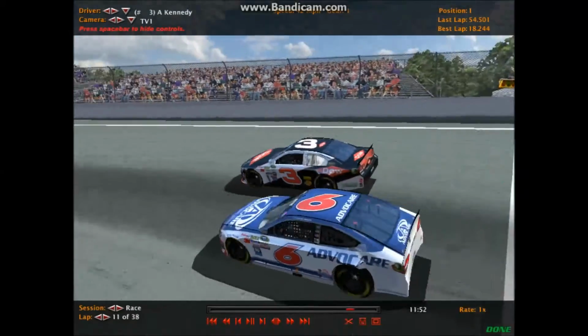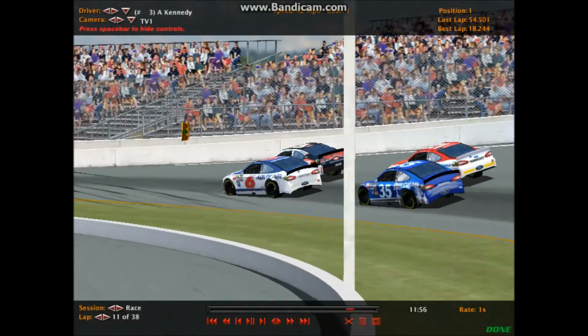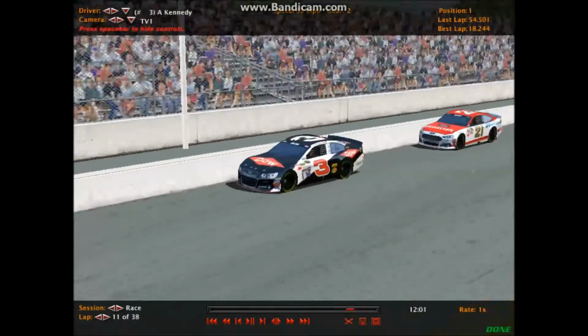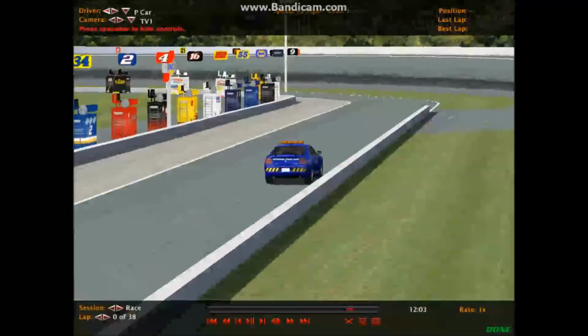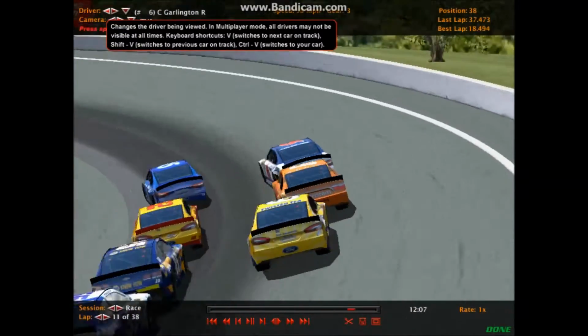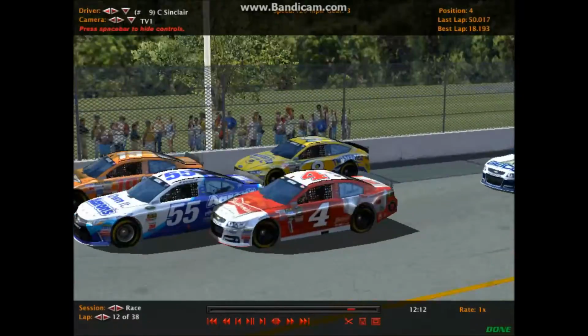We haven't seen this all weekend. And here we go. Austin Kennedy obviously has a really good car, but so does Kevin Whitmore, and they flex back out. And these two drivers just break ahead of everyone else here. Oh my goodness. Yeah, this is going to be a problem. Watch out. This might get very havoc here.